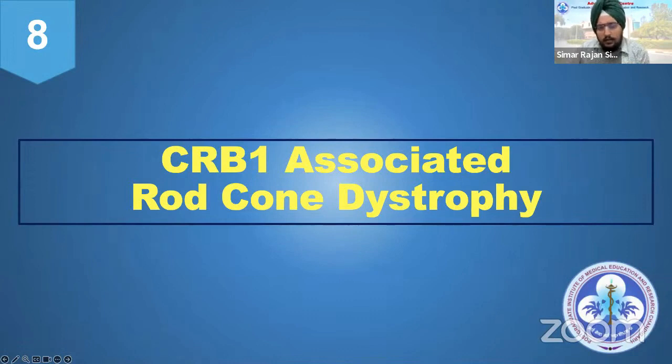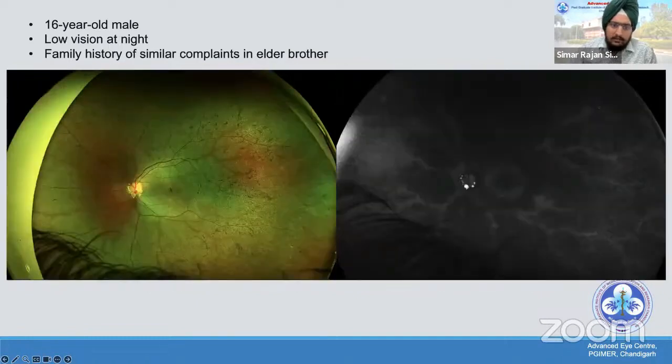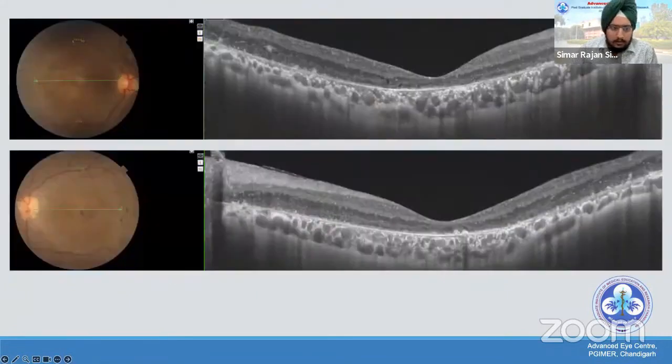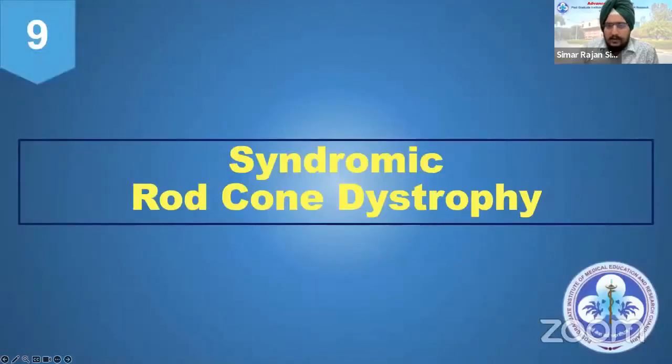Coming on to the CRB1-associated rod-cone dystrophy, amongst the rod-cone dystrophies, which has some very characteristic findings. If you look at that, it may look like a typical rod-cone retinitis pigmentosa, but you see along the vessels, there is sparing of retina along the vessels. And this is something very classical of CRB1-associated rod-cone dystrophy. And if you can see this perivenular sparing and sometimes presence of secondary VPTs and exudative RDs, they are indicative of CRB1.